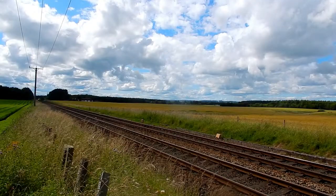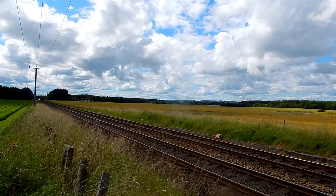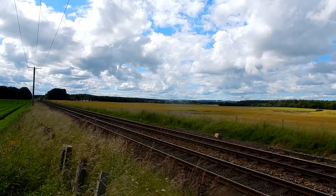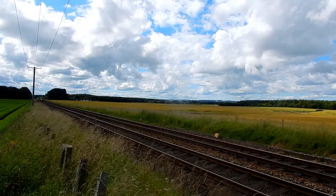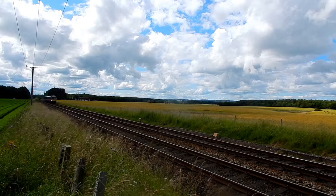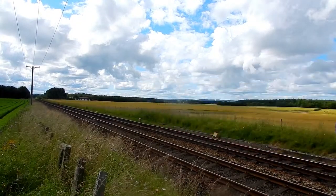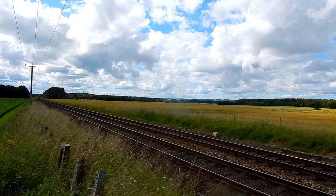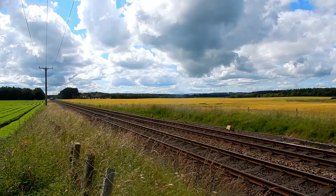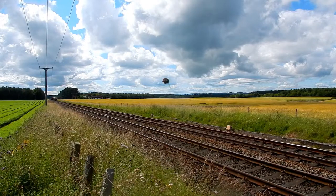And this is 1L55, the 1459 ScotRail service to Arbroath from Edinburgh. Then this was 1W11, the 1523 London North Eastern Railway service to Aberdeen from London King's Cross.